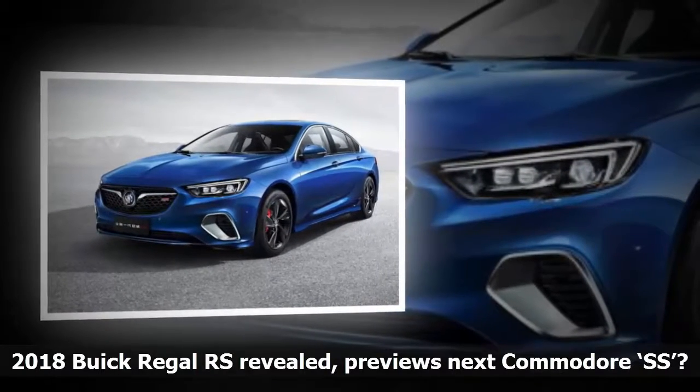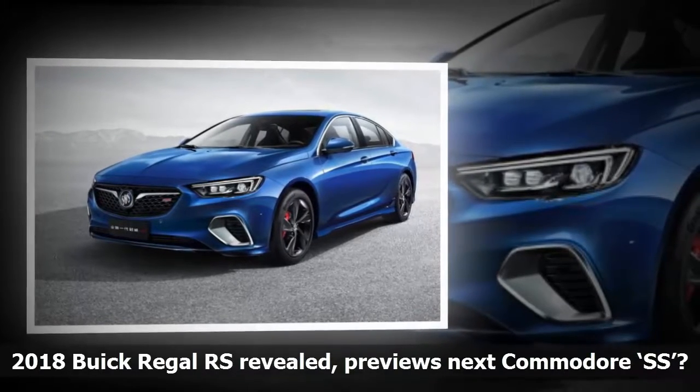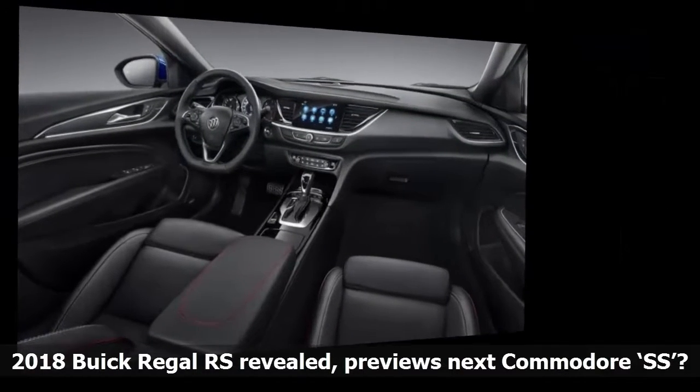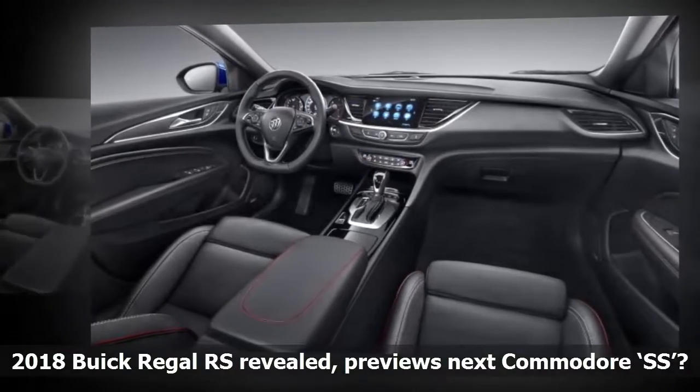Whether Holden specifies this appearance package for Commodore or Calais is unknown at this point as well, but prototypes with the lower bar camouflaged have been doing the rounds locally for some months now. As we confirmed earlier in the year, the SS nameplate will be retired.